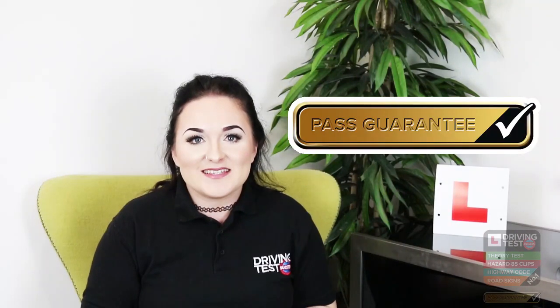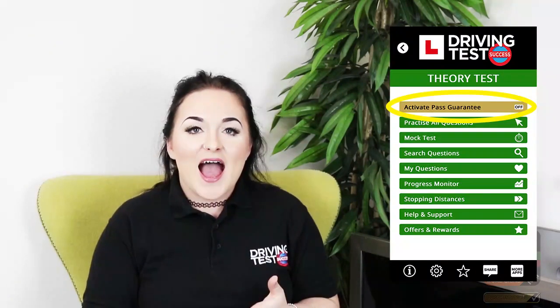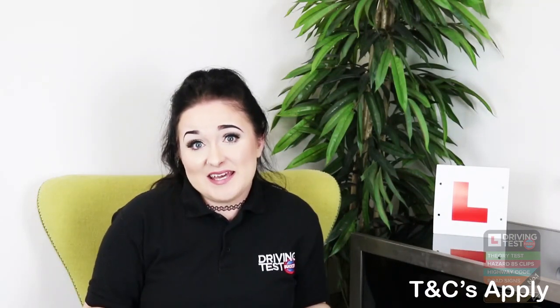The next thing which you need to do is sign up to the Pass Guarantee scheme. This scheme is exclusive to the Theory 4-in-1 app, and it will make sure that you pass your test, or will give you your whole test fee back. So that's £23 back in your account should you fail. It's a no-brainer. Sign up to the Pass Guarantee scheme.